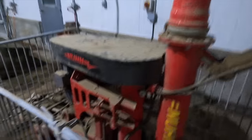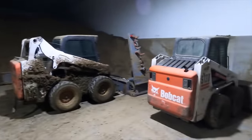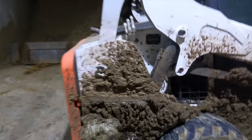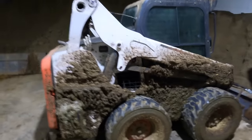And yeah, so let's get pushing crap. So in the sand room here is where we park the Bobcats. We've used quite a bit of sand so far, so we have a ton of room now. It's kind of like a little shop in here. But that's the old S130. And then this is an S590, I believe. I can't see the sticker anymore, but this is the one we're gonna grab.